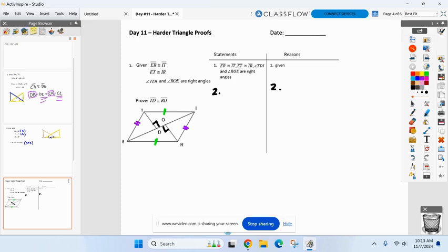First, let's look at the proof statement. I need to get TD congruent to RO. Hopefully we are at the point in this unit where we know that will not happen until what's congruent first? Triangles. So as a class, we need to make a decision. What two triangles do we want to prove congruent?